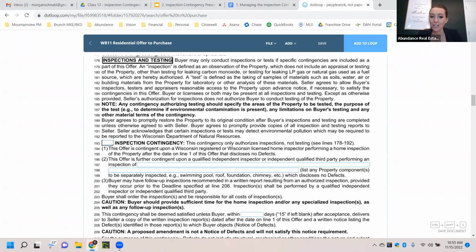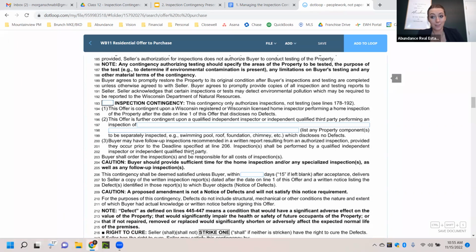Seller acknowledges that certain inspections or tests may detect environmental pollution, which may be required to be reported to the Wisconsin Department of Natural Resources. So it's very rare for that to happen, but sometimes there's certain things that come up that may need to be reported. So again, they're really hammering this one home. This contingency only authorizes inspections, not testing.